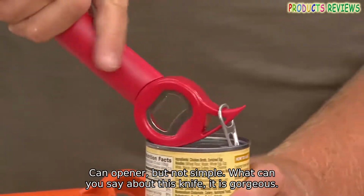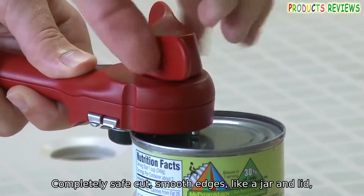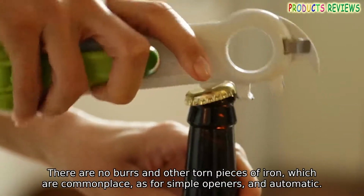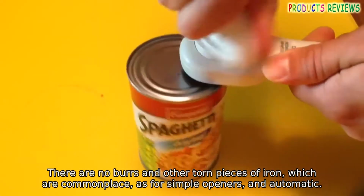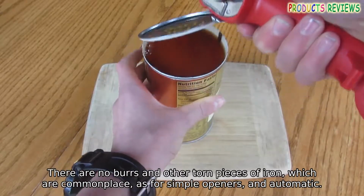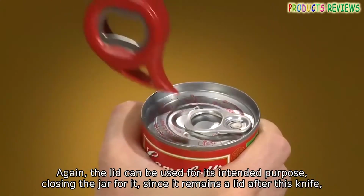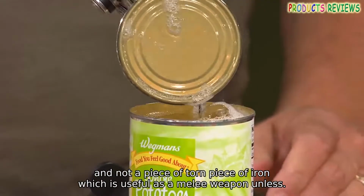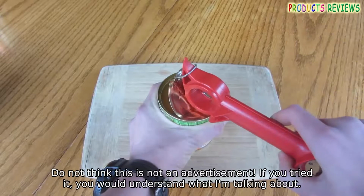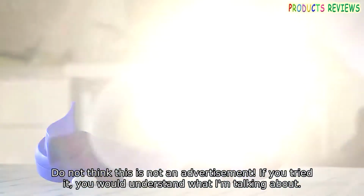Can opener, but not simple. What can you say about this knife? It is gorgeous. Completely safe cut, smooth edges, like a jar and lid. There are no burrs and other torn pieces of iron, which are commonplace for simple openers and automatic ones. Again, the lid can be used for its intended purpose, closing the jar with it, since it remains a lid after this knife and not a torn piece of iron, which is useful as a melee weapon and little else. Do not think this is an advertisement. If you tried it, you would understand what I'm talking about.